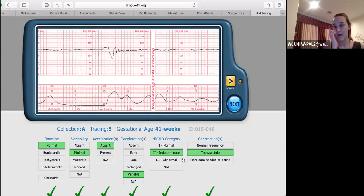So let's say you have a baby who has bradycardia, moderate variability, there are no accels, and there's a late decel. That's category 2, because it's not with normal, but it's also not 100% abnormal. It's not absent variability with something else. Kind of making sense? You see, okay, because I know category 2 can be a little confusing. Yeah. Somewhat for 2, that's okay. Yeah, I know, I'm sorry.